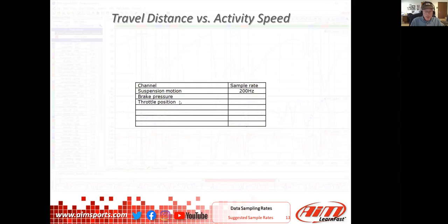Now, don't get caught thinking, how fast can I push the pedal, and that 5 hertz, 5 times a second, is fast enough. Instead, think of how much ground the car will travel at a given speed and sample rate. For example, if I was going 100 miles an hour and I'm recording my brake pressure at 5 hertz, in other words every 0.2 seconds, I cover 29.3 feet between my data points. That's several car lengths. Now, granted, going to 100 hertz would cut it down to 14.7 feet on the track.